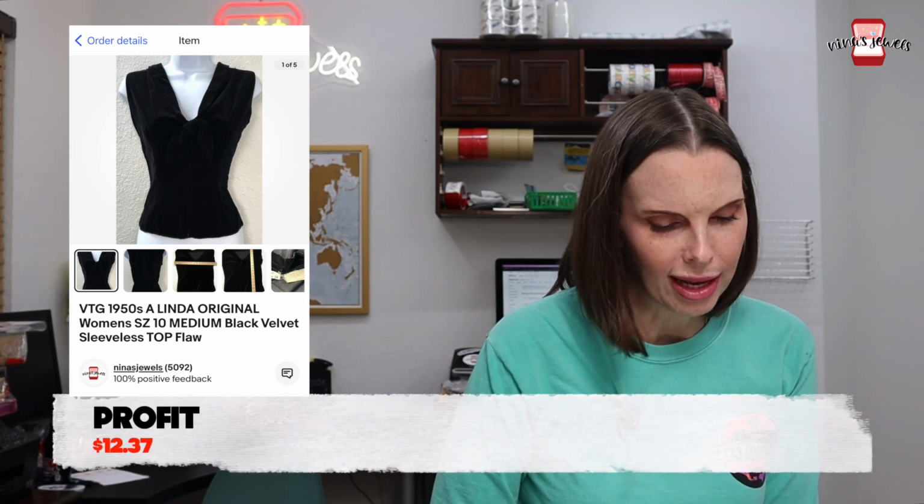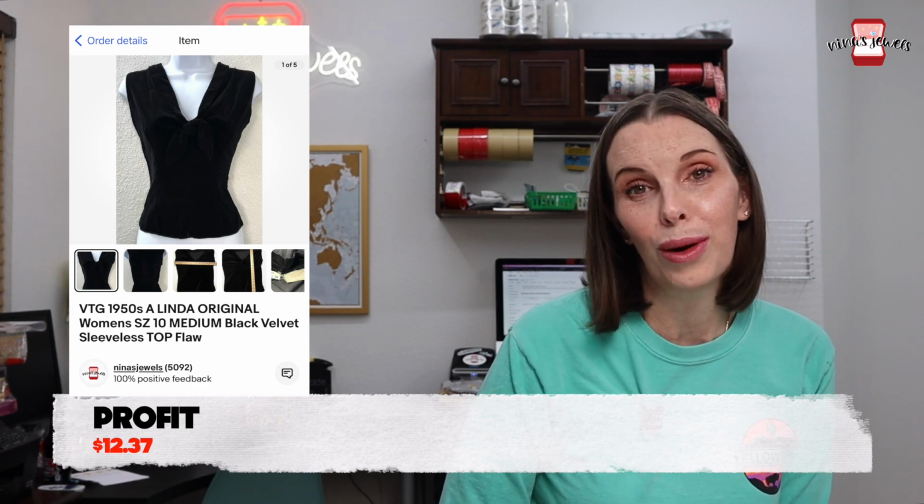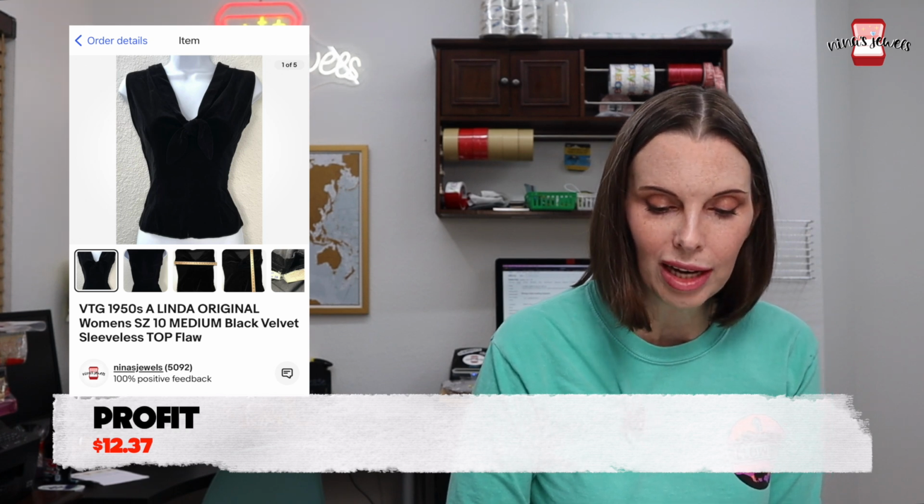Next up was a 1950s vintage black velvet sleeveless top by a brand called Linda Original. It did have a flaw on it. I think there was some kind of flaw with a zipper. I don't remember exactly what it was. We did disclose it though. We got that at the same garage sale where we got that homemade rockabilly style dress. We paid $5 for this top and it sold for $26.18.